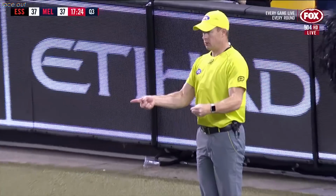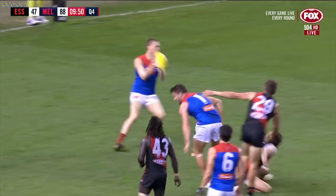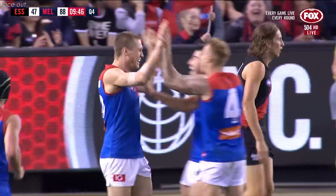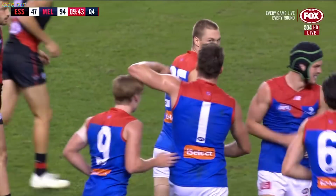Back in the side this week for his first game this season. But no, he uses the kick for Hogan. The good back fly at the front, but there's McDonald. Around the corner. It's all come together for the D's. 2 goals for Tommy McDonald.